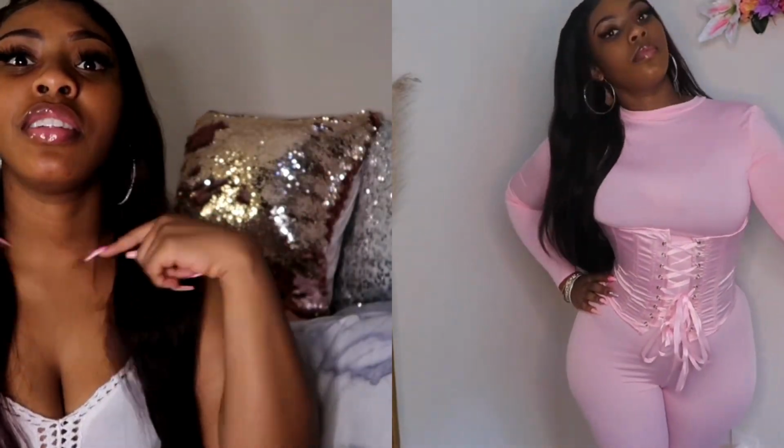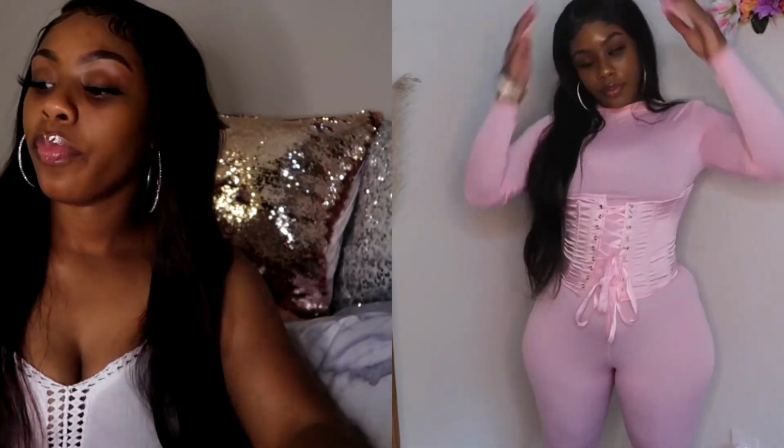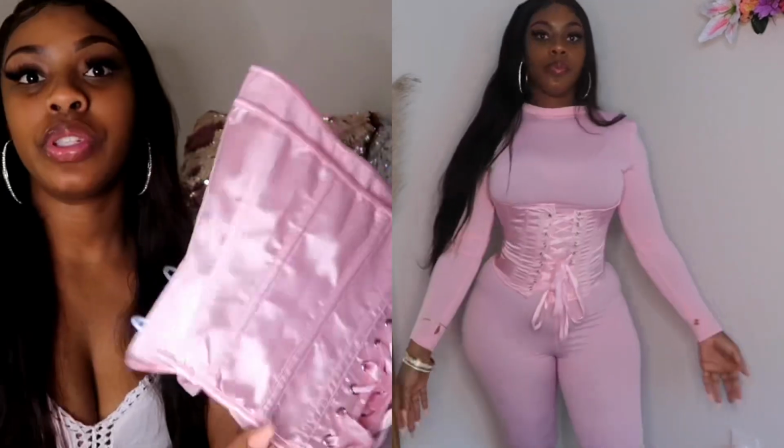it's really tight on the neck. Not turtleneck, but just, it's real snug. And then it comes with this cute corset.